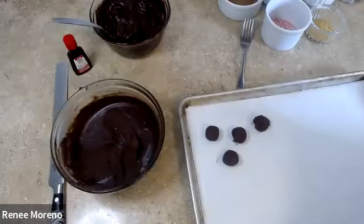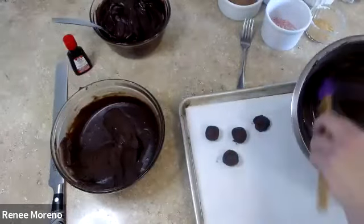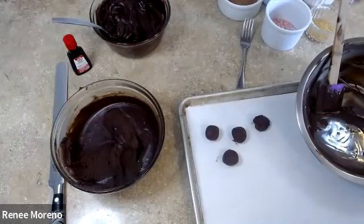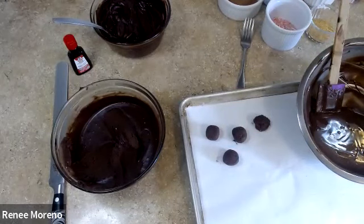Now from there, it looks like we have a follow-up to one of those. We have another participant here asking if this is the same ganache recipe used to fill a chocolate mold, or would they need to thin it out for filling a molded truffle?